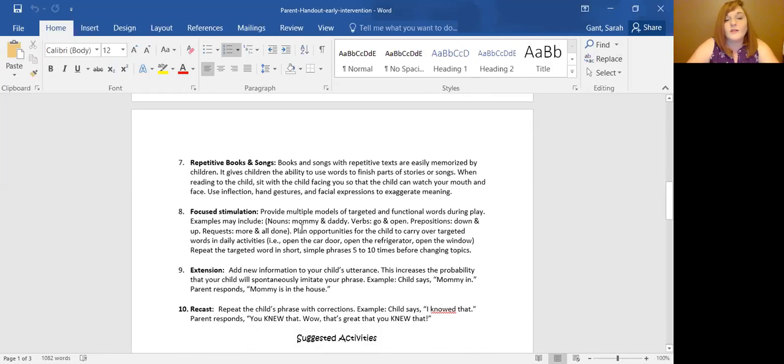Now, when we talk about repetitive books and songs, these books and songs with repetitive words are really easily memorized by children. It gives the children the ability to use words to finish parts of stories. When reading to your child, sit with the child facing you so the child can watch your mouth and face. Use inflection, hand gestures, and facial expressions to exaggerate meaning. So you just want to make the story very interesting. Give the characters voices. Oh, how is the character feeling in this story? Why do you think he feels that way? Give them some choices, that kind of thing.